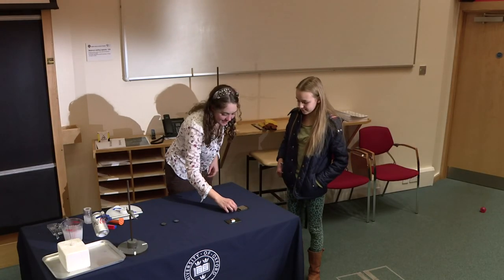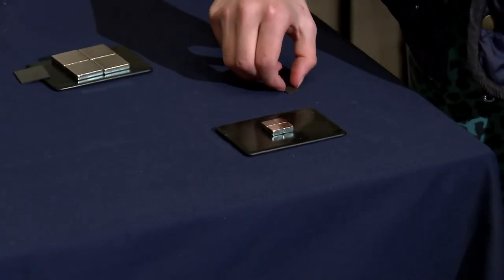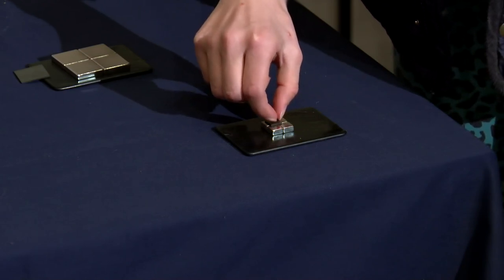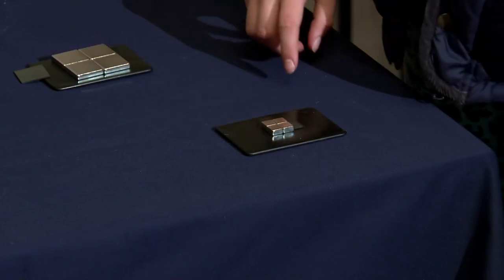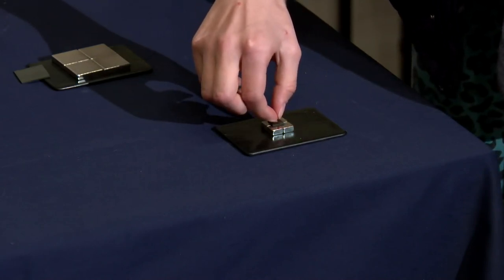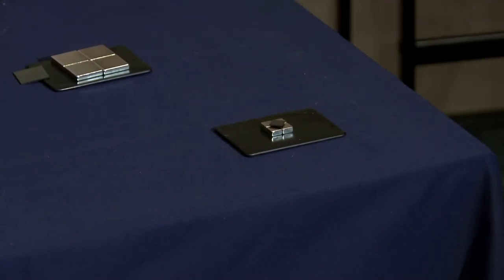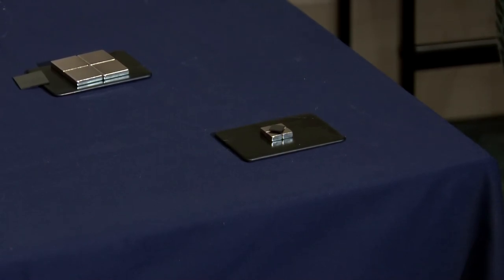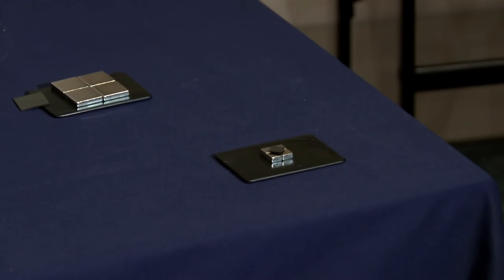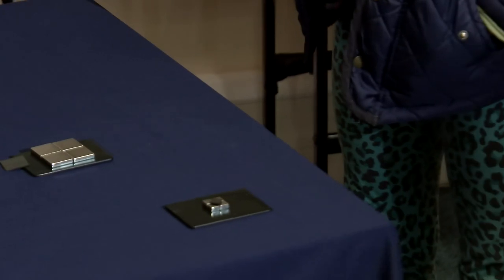Let's try the little one. I want you to try and put the little square on top of the little set of magnets. Did it not work? Try again. Try and put it right in the middle. Okay, is it actually on it? Is it really though? It doesn't look like it. Doesn't look like it is. Is it touching it? Have a really close look. You don't think it is?